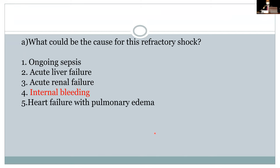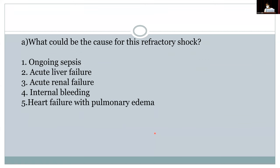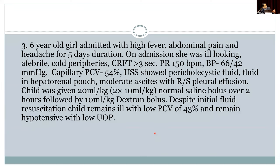Yes, that is the correct answer here, because this child came with a frank dengue shock on admission itself, and the child was given adequate fluid resuscitation. Despite that, hematocrit drops, but the child remains hypotensive. That is the point where we should suspect internal concealed bleeding if there's no overt bleeding. So here we expected the answer as internal bleeding. I think Abdullah correctly explained the turning point is the drop in hematocrit and persistent low blood pressure.